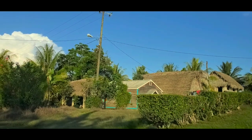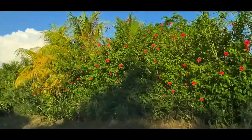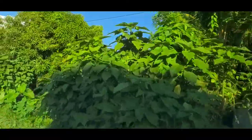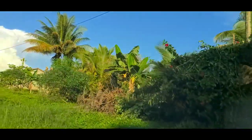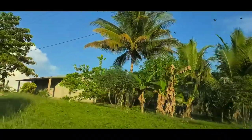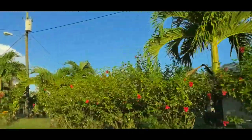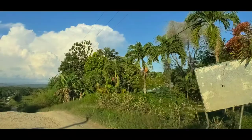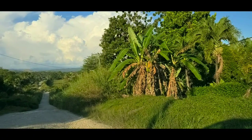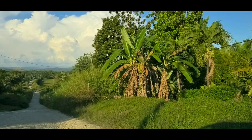A really pretty homestead right here. Okay, we're coming up over this big hill. It looks like there might be a really nice view in a second. How gorgeous this is. This is just a gorgeous view. Almost to the Eco Butterfly Park where my Airbnb is tonight. Wow, so beautiful.